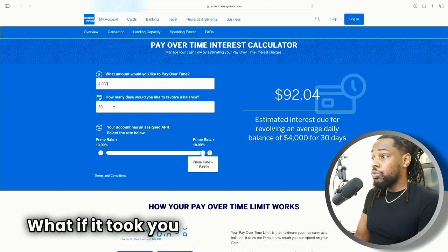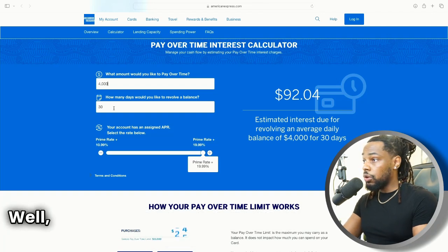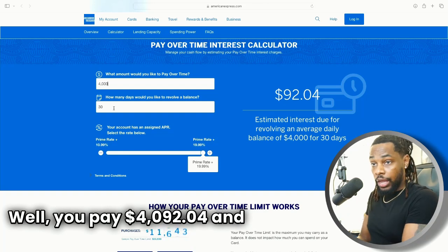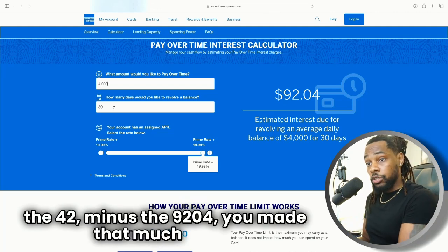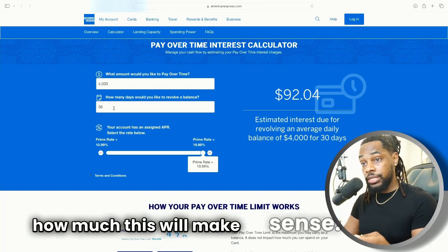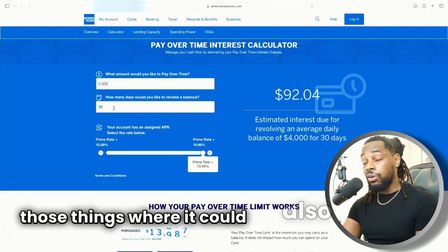What if it took you 2 months to make that back and you made $12,000? Well, you pay $4,092.04, and then you made $8,000 minus the $92.04. You made that much profit. It's up to you to determine how much this will make sense. So this can be useful, but it's one of those things where it could also be risky.